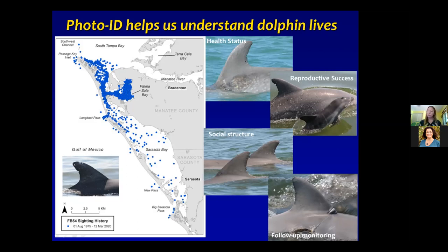We're able to really learn about where they go, how they spend their lives, what they're doing when they're in those areas. These photographs also help us understand a bit about their health status.